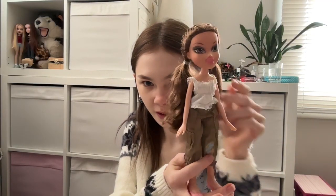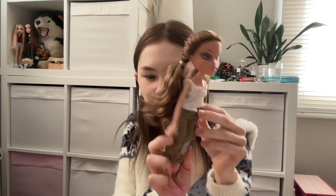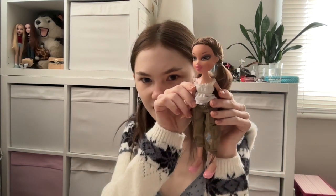And then here's Bridget. Bridget is my favorite. Well, honestly, Janelle's my favorite, but I don't have her. But I did little French braids on her, and I think it looks really cute. And yeah, they're just really cute. They look younger than some of the other Bratz, and I think it's just their screenings. But yeah, they're not my favorite, but they are really cute still. I'm going to say cute so many times, so I apologize in advance.